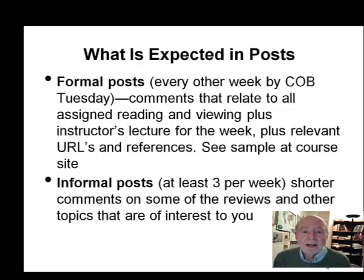I'm going to be putting out about a 10-12-minute lecture every week, sort of calling out the key things to look for and giving you some ideas of what I think are important themes of the course. So be sure to be referring to me also in this formal post. The informal posts, they're shorter, but be sure that they are relevant.